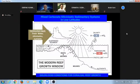Low nutrients is one of the conditions for coral reefs to be able to establish themselves and grow. Nutrients could come from the deep ocean through upwelling, but nutrients also can come from the coast. The continental input not only brings fresh water into the shelf, but also siliciclastic sediments and nutrients. So all of these are the conditions for reefs to thrive on the edge of the continental shelf. They have to be away from freshwater, siliciclastics, and nutrients, and have these very special conditions of temperature and salinity.